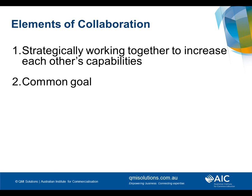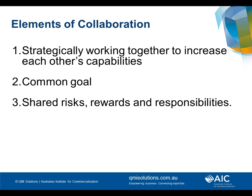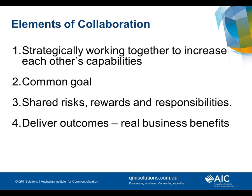Collaboration is about a common goal. All businesses have their own goals, but in terms of the collaboration, the common goal of the collaborative venture is more important in that instance than the individual goals of its members. It's about sharing risks, rewards and responsibilities, and in terms of projects this is really important. So everyone buys in and there's a sharing of both the upside and downside, and it's about delivering real business outcomes and real business benefits. It results in an advantage uplift, that is gaining some sort of competitive advantage that is greater than any individual member could have achieved by themselves.